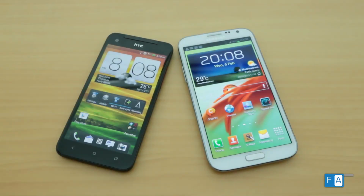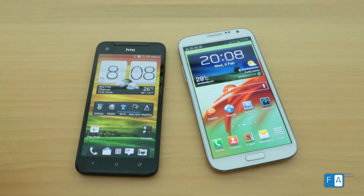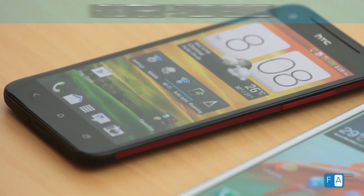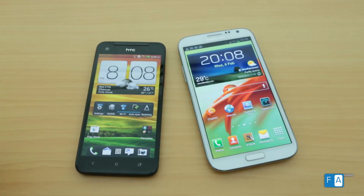So let's talk a little bit more about the display on both these phones. You can see the Butterfly, as I told you earlier, has a 1080p display. It's one of the first phones to pack a 1080p screen. A lot of phones are going to be coming in this year, as we saw at CES, which also pack a 1080p screen. But the only one in the market right now is the HTC Butterfly.